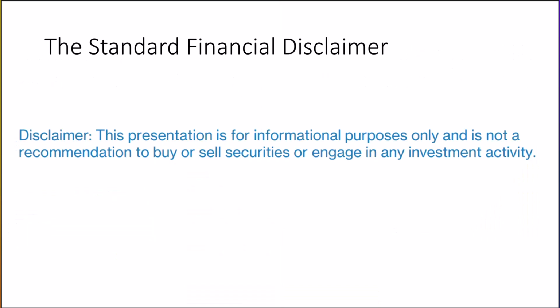Here's a usual disclaimer. This presentation is for informational purposes only and is not a recommendation to buy or sell securities or engage in any investment activity. It's all well and fine to get investment ideas from others, but you always need to do your own research.